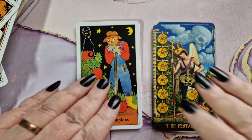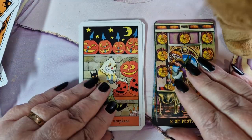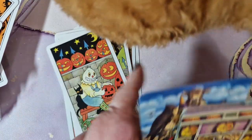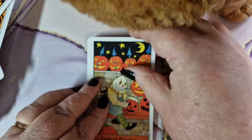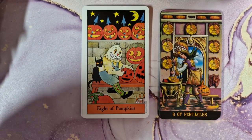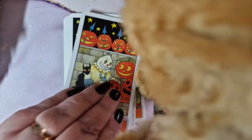All right, so we're on the seven. The Eight. Are you trying to help me? We can't see, honey. We can't see. Oh, the Eight. Oh, dear. No. That's definitely not going to work, honey. You can't do that.